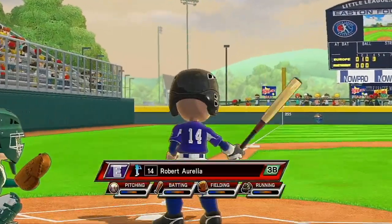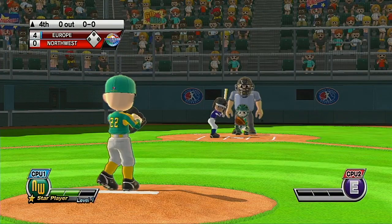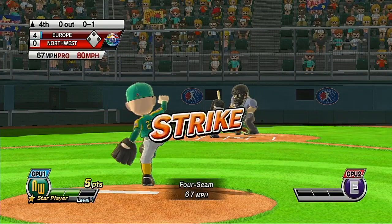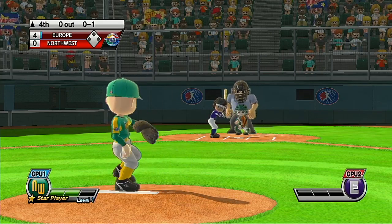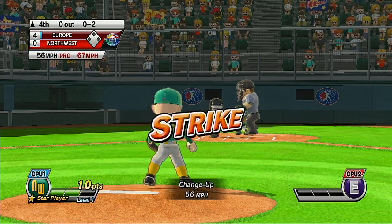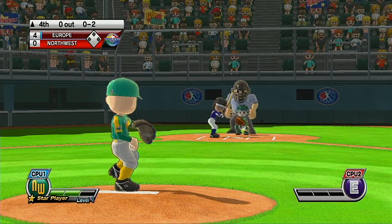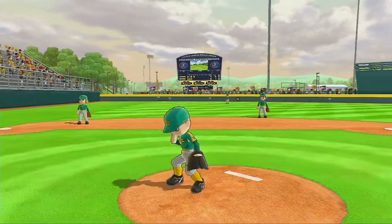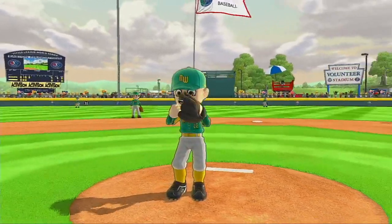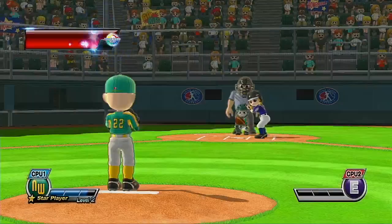Third baseman, number 14. Strike. Missed a chance there. Good pitch. Batter lets it go for the strike. Batter was expecting a ball. Instead, that's strike three. Out. Now batting, first baseman, number 15.